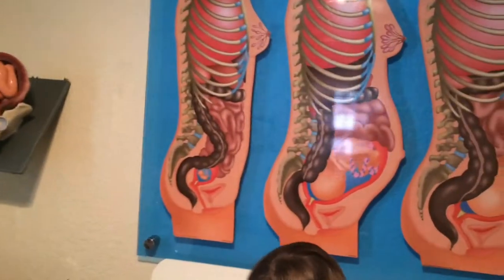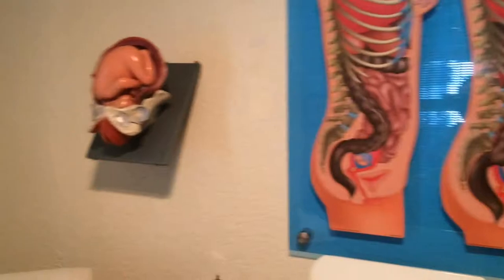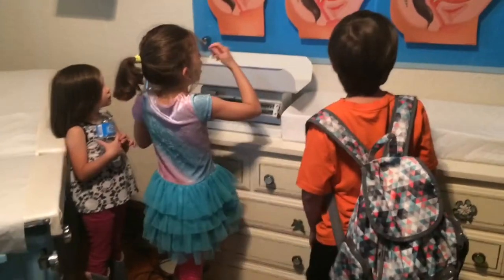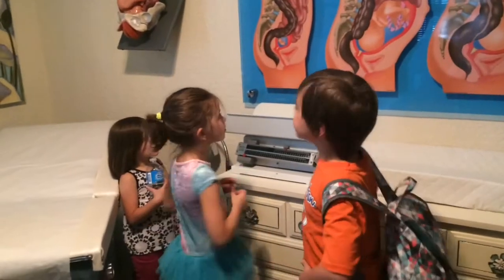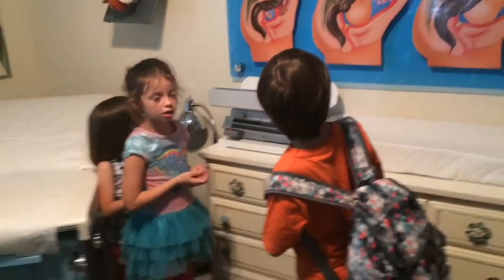Our baby is in between the first two. Like in between those. It's not that small, but it's not that big yet. It's in between. This is the baby cup. This is where you pee in a cup.